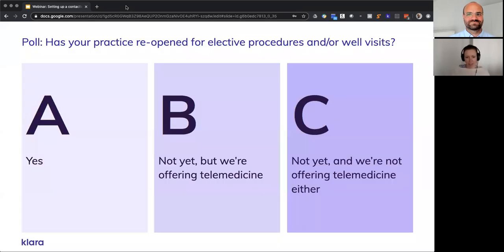So let's kick it off with a poll question. We just want to keep this presentation today interactive, just like last week. So a quick poll: has your practice reopened for elective procedures and/or well visits? Yes. Not yet, but you're offering telemedicine, or not yet, but you're not offering telemedicine either. Just take a minute to give us an idea. And this is all anonymous, so don't worry, we're not collecting this data or anything. I see a lot of yes.